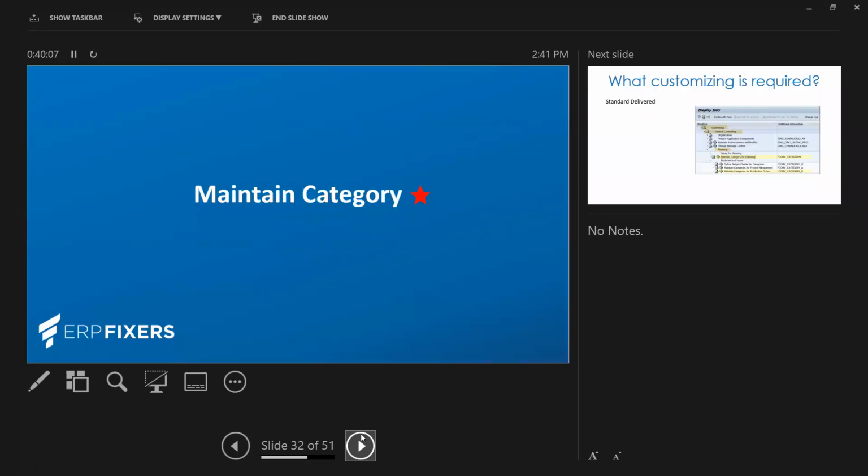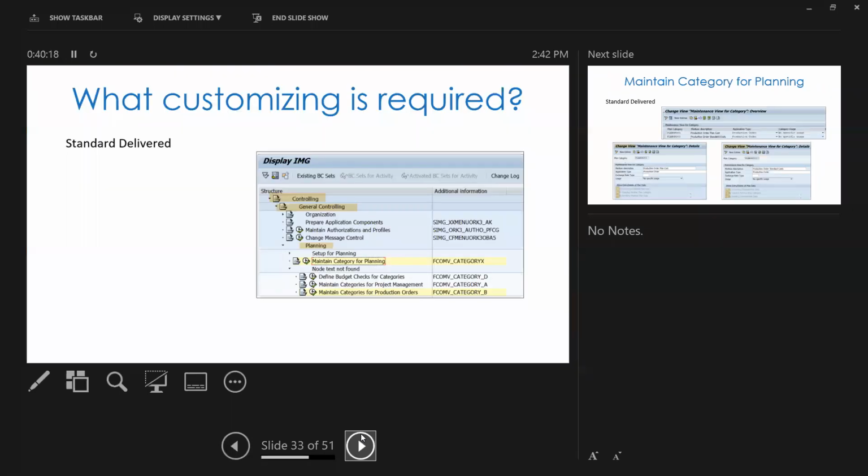So let's look at the category setting, and everything in this section is new. So the whole section gets a red star. To set up these categories is super easy because they come standard delivered. I'll point this out in my demo. Notice where this is in the customizing menu. It's pretty high up under general controlling. Truthfully, I was a little surprised at that. I expected it to be more in the order section. So this sort of makes me think of plan version config. And tuck that away. You'll see where I'm going with that in a minute.